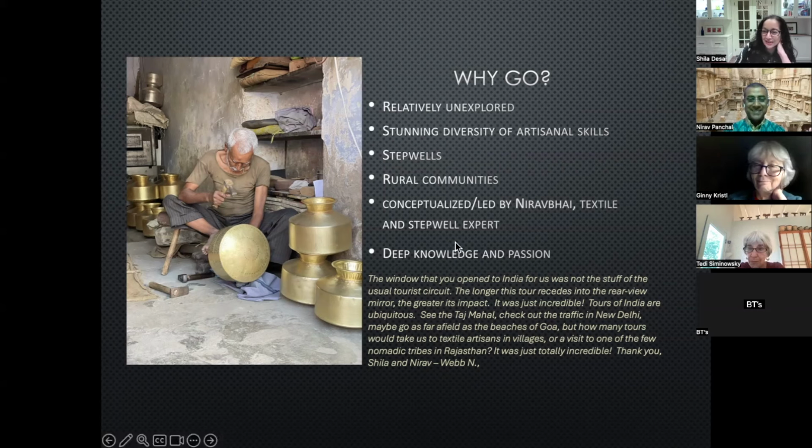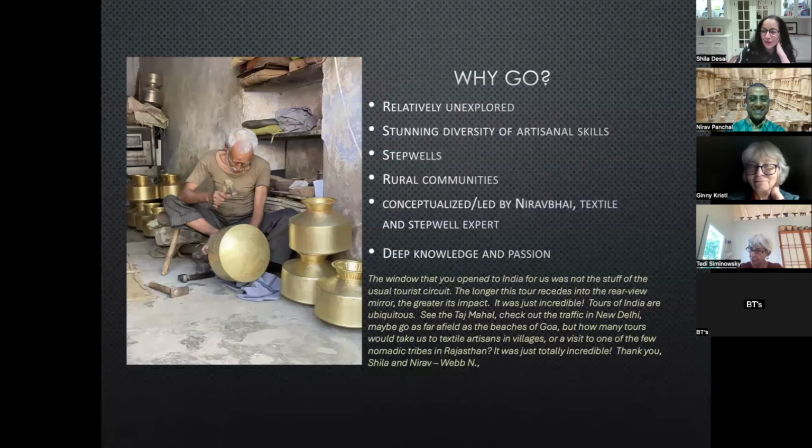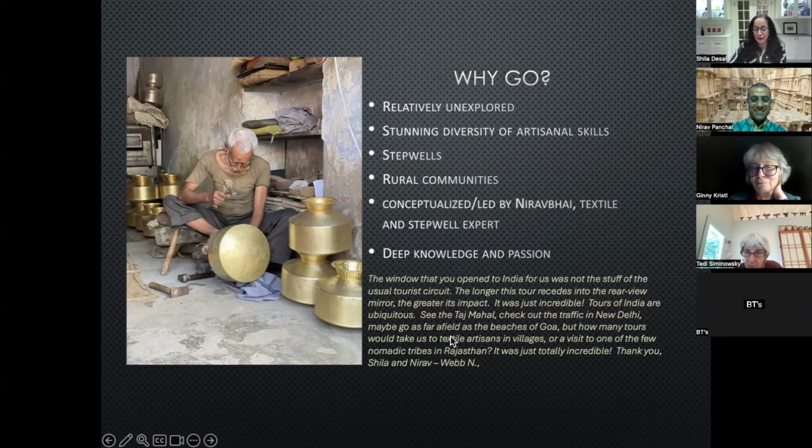He's our textile and stepwell expert. Also, coming from this region, as you heard, being born here and exploring these stepwells from the time that he was a child, he has deep knowledge and passion. He's restored, helped to restore, so many stepwells, and he's also documented hundreds of stepwells on the Stepwell Atlas. So if there is one person who can lead you to a stepwell, it's Nirav Bhai. And yeah, lots of thanks, Webb, for this lovely testimonial that you wrote. I think it captures basically what this tour is all about.